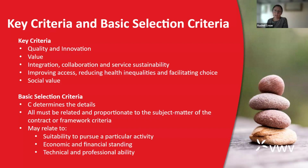And some of it's quite interesting. So for example, when they're talking about the section about value, it says it's not just who's the cheapest, but they'll also take into account things like who is going to improve the health of the population such that they need healthcare services less going forward. And they also mention the costs of mobilisation, which seems to indicate that there may be kind of weighting in favour of the incumbent on the value question.